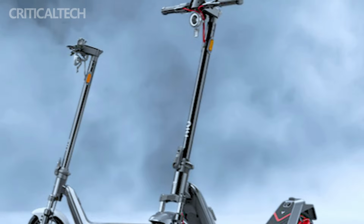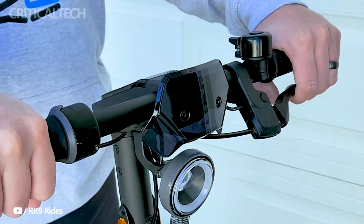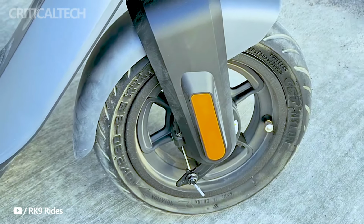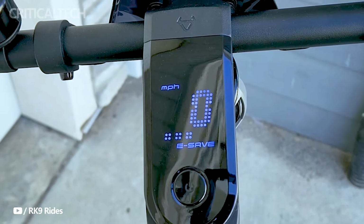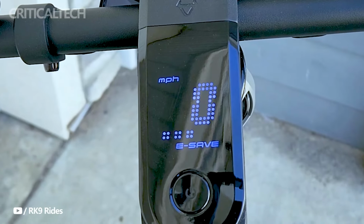The NIU KQi 300P scooter comes with an enticing pricing strategy in the US, making it an attractive option for early adopters. As of now, the scooter is available at a discounted price of $594, a significant 30% off its original cost. This exclusive offer is part of NIU's early bird promotion, aiming to reward the first 200 customers who place their orders before February 1.